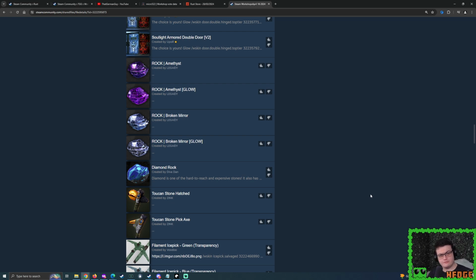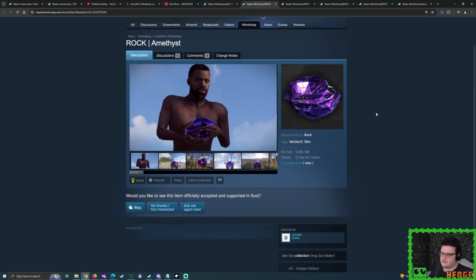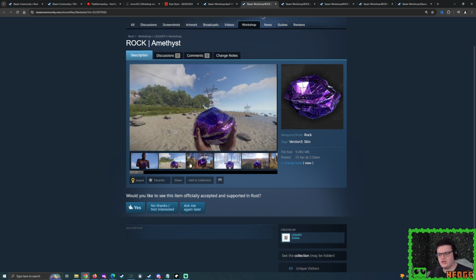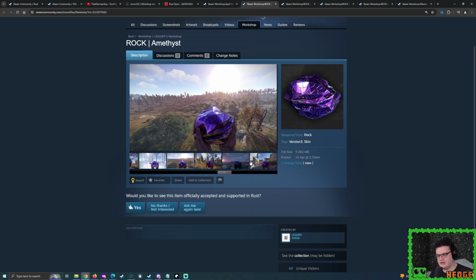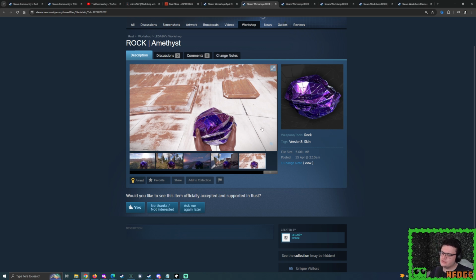Right then, gentlemen, shall we proceed with the likes of weapons and tools? And what do we have here? A whole bunch of rocks. Now, there is a bit of a question here. Mr. Legacy, you've gone ahead and produced 4 different variants of a rock. I'm not sure if that's pushing it. I was always under the assumption that 3 skins would be pushing it. But 4?